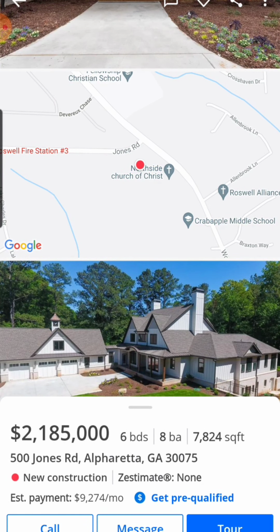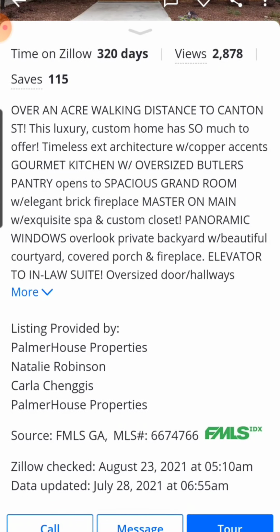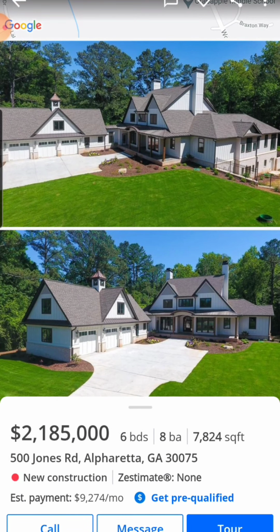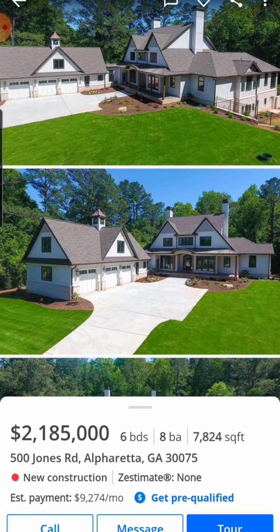Very, very large. They obviously didn't show everything in there. And there is an elevator to the in-law suite. Okay, so the in-law suite, of course, is above the garage. So that door they were showing there, which I don't know if you remember, was an elevator, which is always nice, especially if you have parents or whatever that might be using it that don't have the best accessibility.